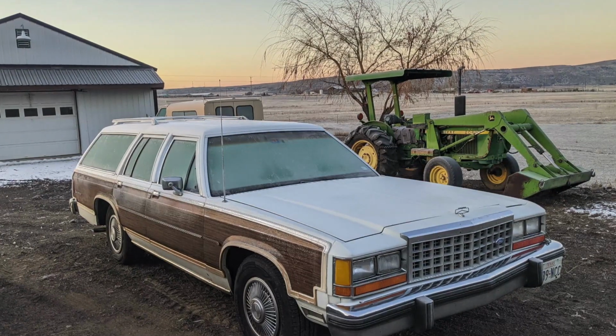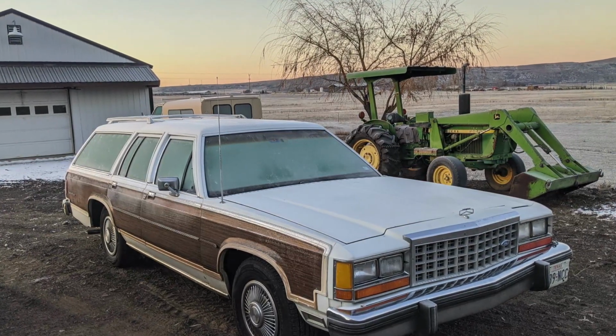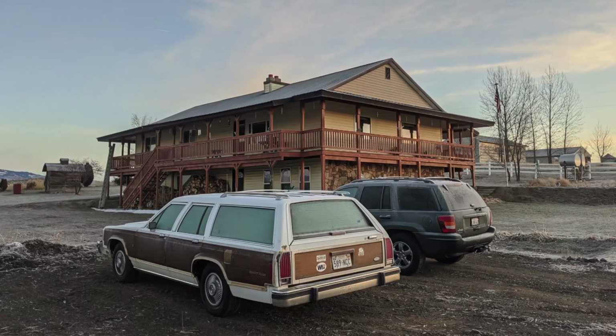Yeah, so on that trip, I really wanted to make it a surprise that I was coming to see him, especially with the wagon.